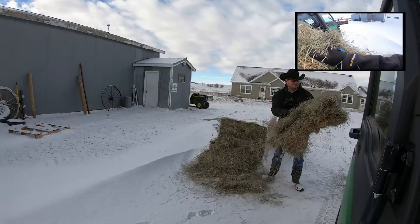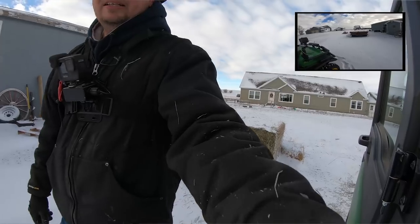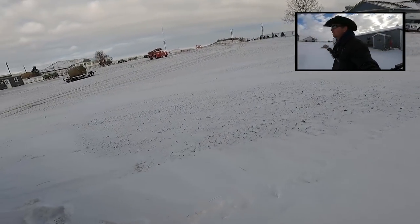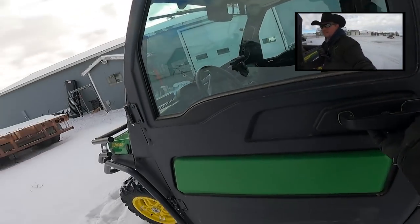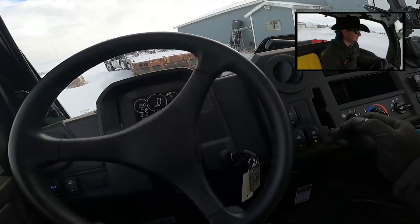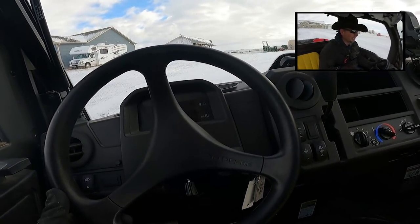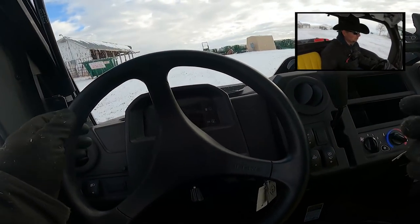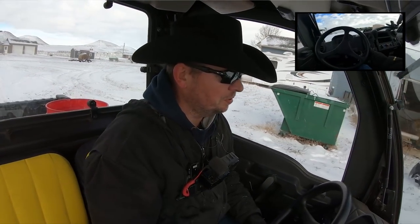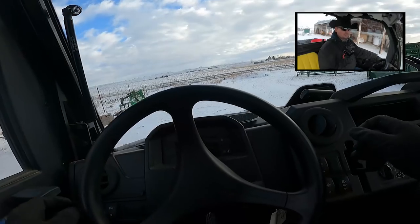Grab some food for the goats. I don't know why I don't have this bale over there by them. I probably should have. Two buckets with me, so we're just going to fill these two buckets up with chicken food, put them in their chicken feeders. I'll have to come back later today and completely refill them.